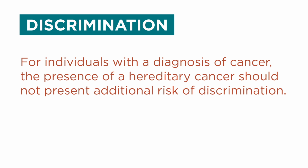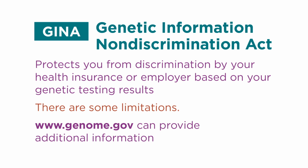Also, some individuals have questions regarding possible discrimination with genetic testing. For individuals with a diagnosis of cancer, the presence of a hereditary cancer gene mutation should not present additional risk of discrimination. For unaffected individuals, such as unaffected family members at risk for a gene mutation, a federal law called the Genetic Information Non-Discrimination Act, or GINA, provides some protection. More information can be found at this website.